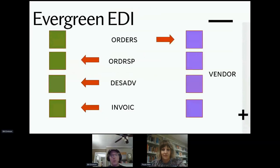So this is a new EDI message in Evergreen. For those of you who aren't particularly familiar with EDI, it allows us to automate certain aspects of the acquisitions workflow. What we already have today in Evergreen is the ability to send orders to vendors, and the ability to receive order responses from vendors. These responses will be things like, you ordered 10 copies, we have five on back order. And then the final one that's currently available today is the invoicing. So these will be the actual, you know, pay us now message.